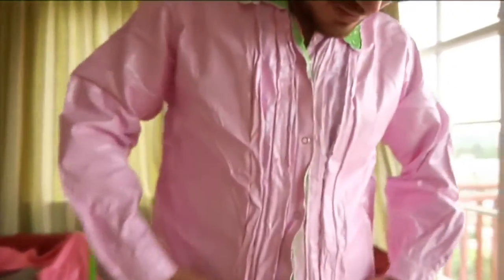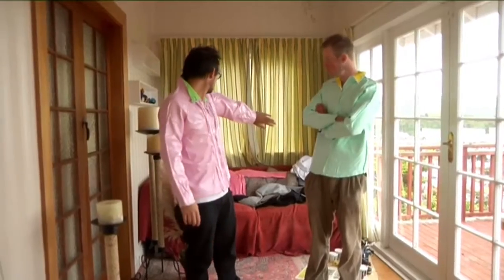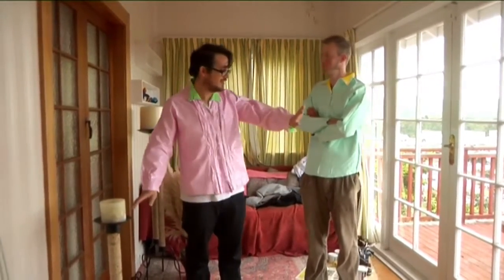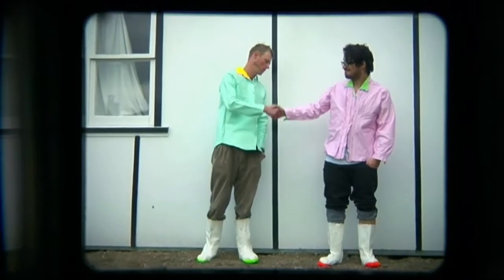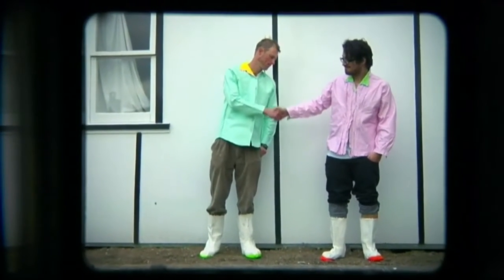I don't mind the colour. The colour's all right. Ah, suits you, man. Suits you. You know what it is? It's the most tactile painting I've ever had experience with, no doubt. Yeah, good. Never worn a painting before. Thanks for the shirt. No worries.